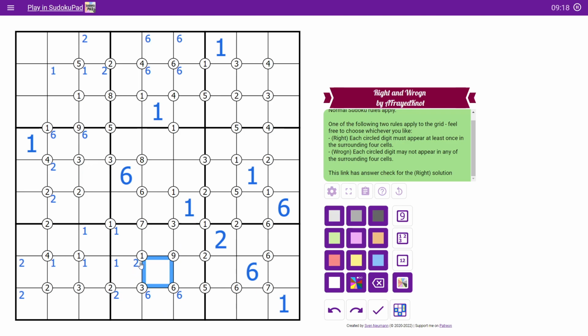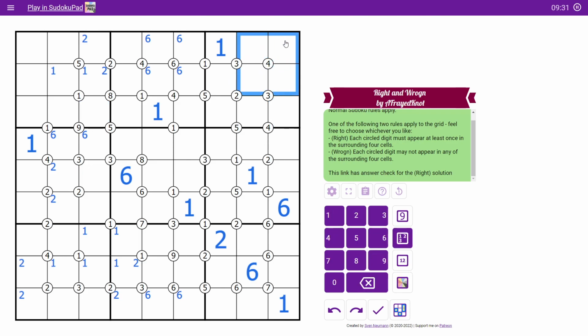I already did these ones. The way that I'm scanning, I'm just looking for repeated digits in, I guess, a row or in a column. And actually I did just find one. So there's a 4 up here. Actually, there's a couple of these.